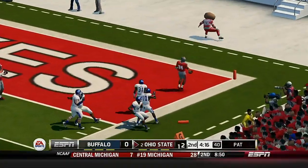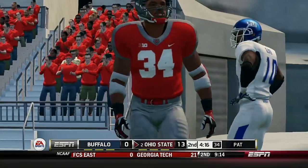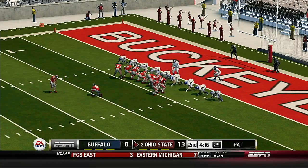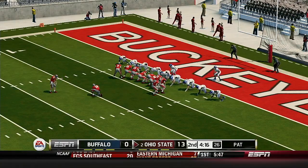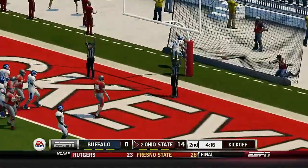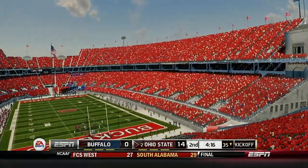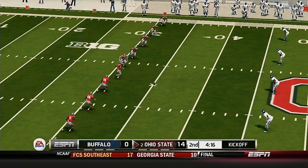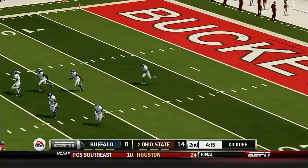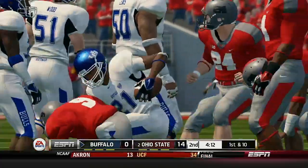Inside the 10. Touchdown, Buckeyes. And he adds the extra point. Has the ball all teed up, and he's ready to kick this one off. And he got all of this one. Great kick. He's to the 20. He's taken down at the 25.